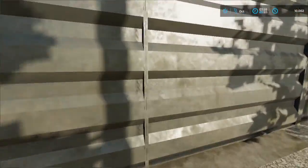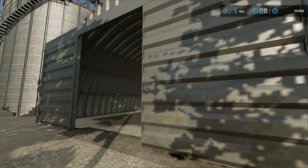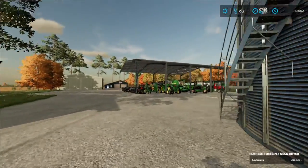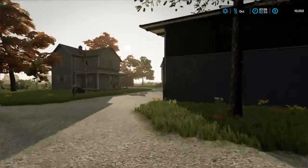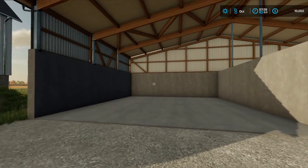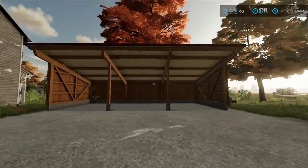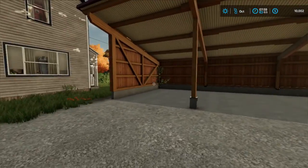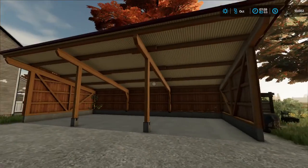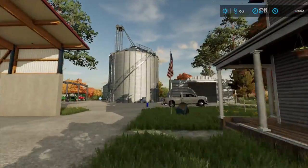But anyways, we could open up all the shop doors. In here, as you can see, we have a Quonset. Really nice and big. And then, oh, I forgot over here. Over here, we got this huge shed, which will probably be used for maybe pallets? I don't know. And then over here, we got our car parking. So once I get workers, they could park here, and I could also park in there too.